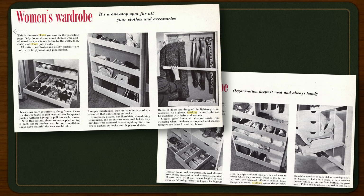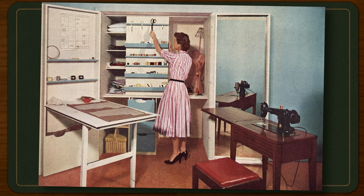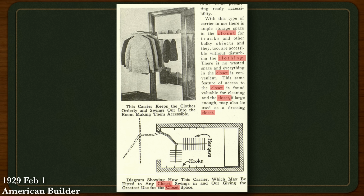Inside, the space is split to maximize hanging room, then every inch is filled with shelves and drawers. They even show a version of this fit out for a sewing room. More creative solutions can also be found throughout, like this 1929 clothing carrier that swings out and into a deep closet so that you don't have to leave space for a person to fit in there.